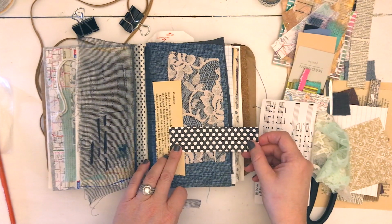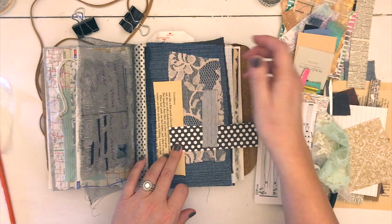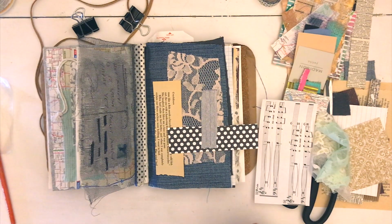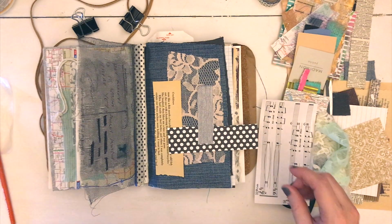Welcome back to today's entry 12. Today will be another day that I sort through along with you the things that will go on this journal page.